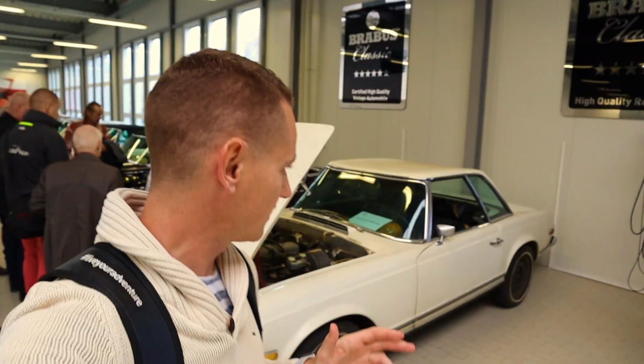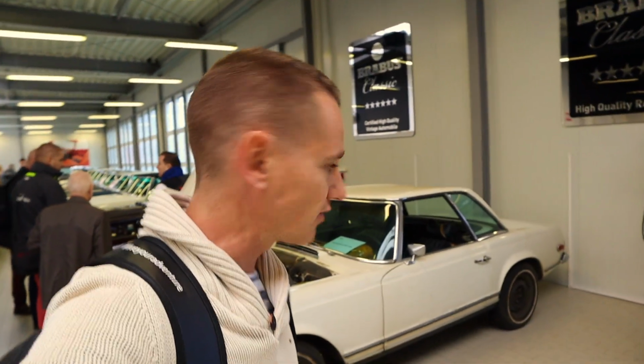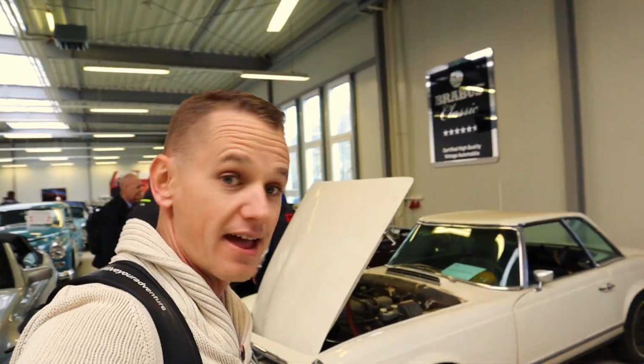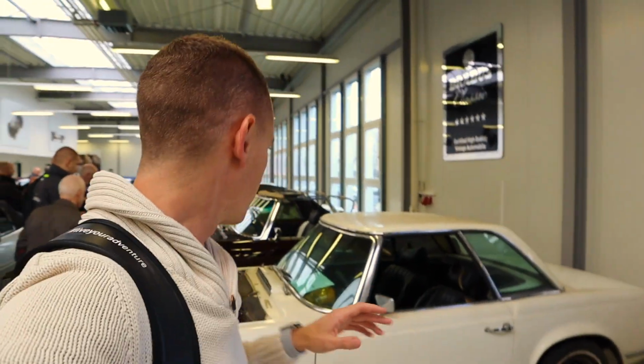So part of what they do at BRABUS is they take these old beaten up classic cars, and this one's definitely seen better days, and they completely restore it to new. They strip everything back down to the chassis, they strip out the engine, they remove the engine from the engine bay, they redo all the leather on the interior, they completely bring it back to its former glory here at BRABUS. So it's really interesting to see some of the before work and some of the after work. So I'm going to show you guys some of the jobs that they're doing at the moment.